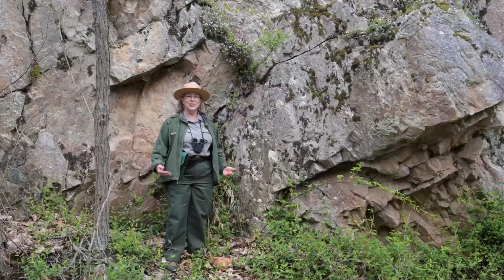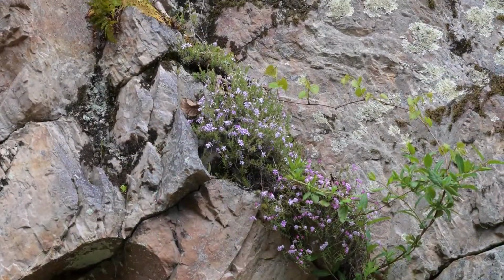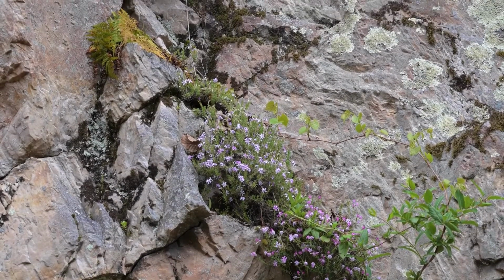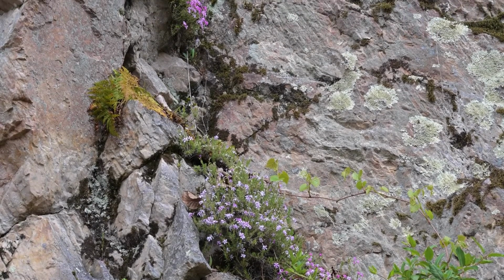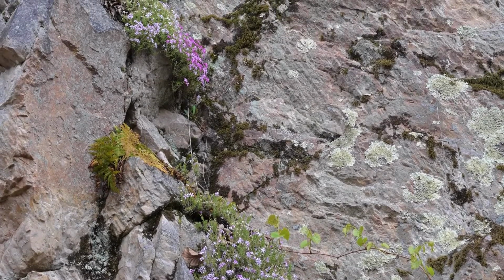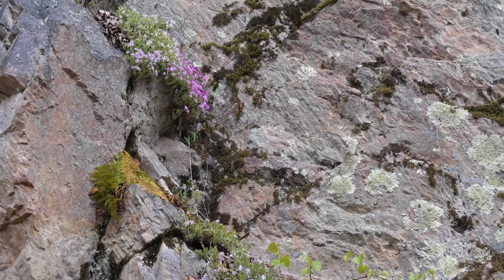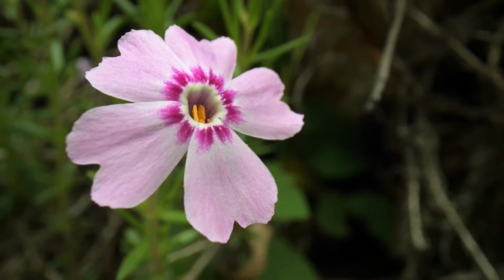Well, here we have a different flower. This is a rock-loving plant. It's called moss phlox, P-H-L-O-X. The flowers look a little bit like ones that we saw earlier, the members of the pink family, but they're a different family. They're similar, but they're different. The flowers have a little indentation on the edges, but they're a different family.